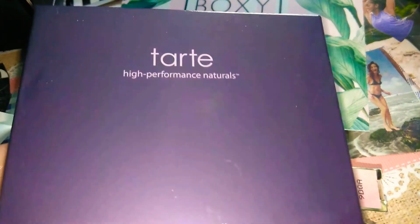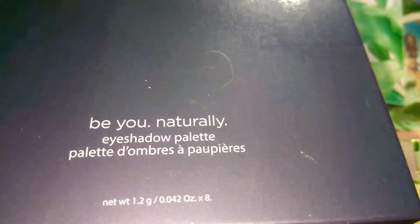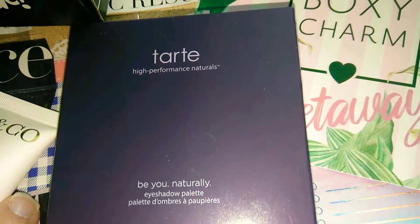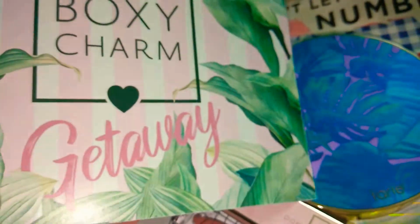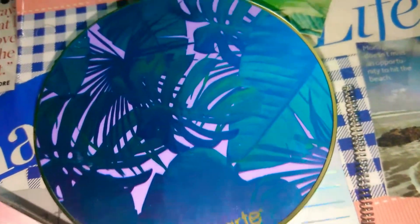Now this next product, I am so excited, you guys. I love anything from the company Tarte. High Performance Neutrals Naturally eyeshadow palette. I'm so, so excited. So it just is all purple. I just wanted to show you guys. So I'm going to go ahead and open it. And the packaging is so cute. It kind of matches the BoxyCharm theme. See, like with the leaves, so beautiful with the purple and the green.